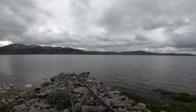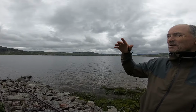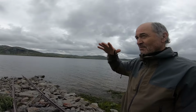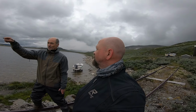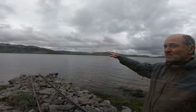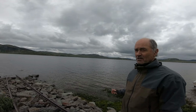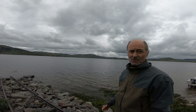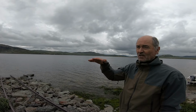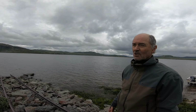It's a very special place, this, because 10,000 years ago, when the ice was melting away from here, the first people came. They were following the reindeer. And so around this lake, you have some of the oldest finds of Stone Age settlements, from the time when they first started coming in here, 9,000 years ago.